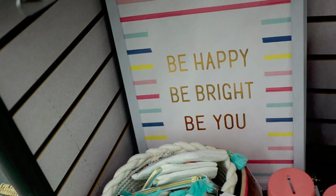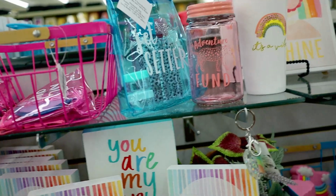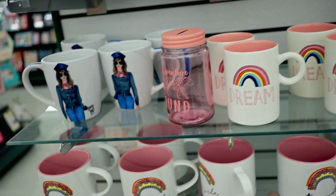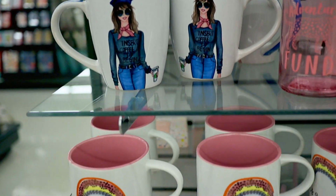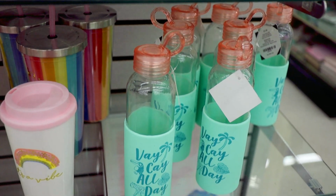I love this. Be happy, be bright, be you. I wish my niece Deja was still small enough, but she would like this kind of stuff. She's only like 13. Oh, 14. She just had a birthday. Oh, I love the little mugs or pictures or anything with little characters of ladies on there with their fashion. Vacay all day.